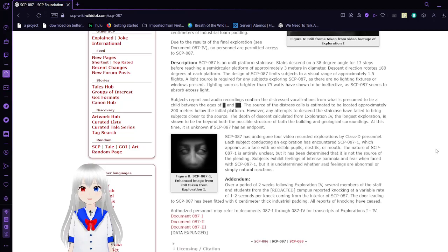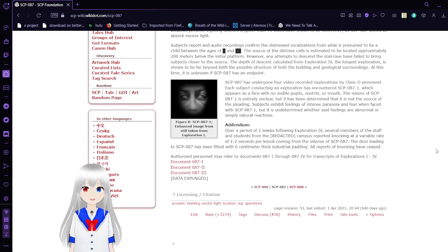SCP-87 has undergone 4 explorations by Class D personnel. Each subject conducting an exploration has encountered SCP-87-1, which appears as a face with no visible pupils, nostrils, or mouth. The nature of SCP-87-1 is entirely unclear, but it is determined that it is not the source of the pleading. Subjects exhibit feelings to the extent of intense paranoia and fear when faced with SCP-87-1, but it is undetermined whether said feelings are abnormal or simply natural reactions.